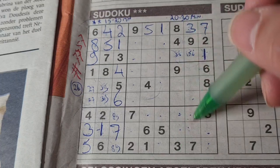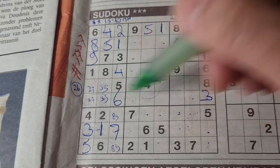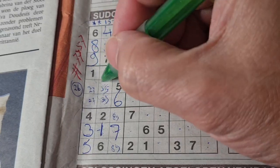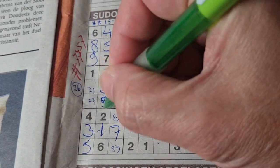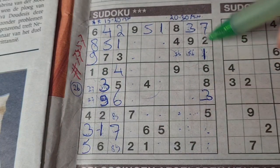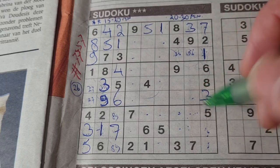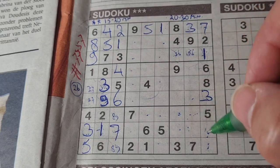Three in this column, three in the column next, so last column. Only place left for 3, should be there. 3 and a 9, we have 3 in this row, no 3 there. 3 should be here, and a 9 goes there. 2 numbers left in the last column, 4 is missing and 9 is missing. 4 and a 9.